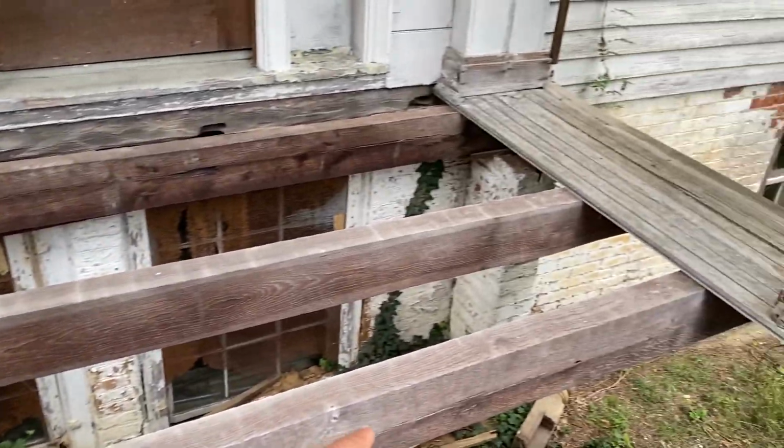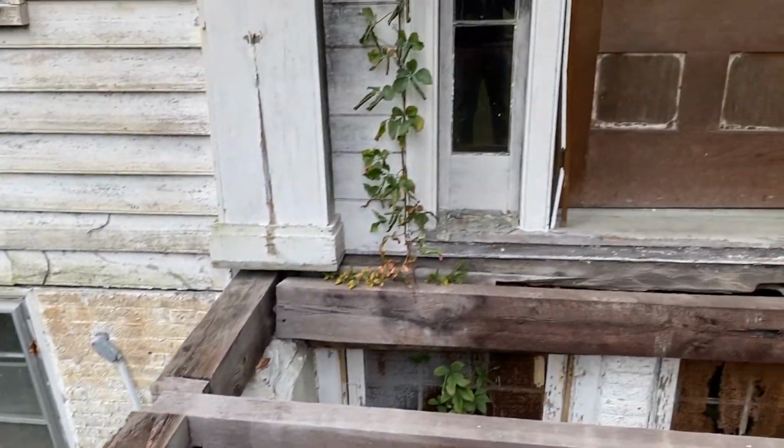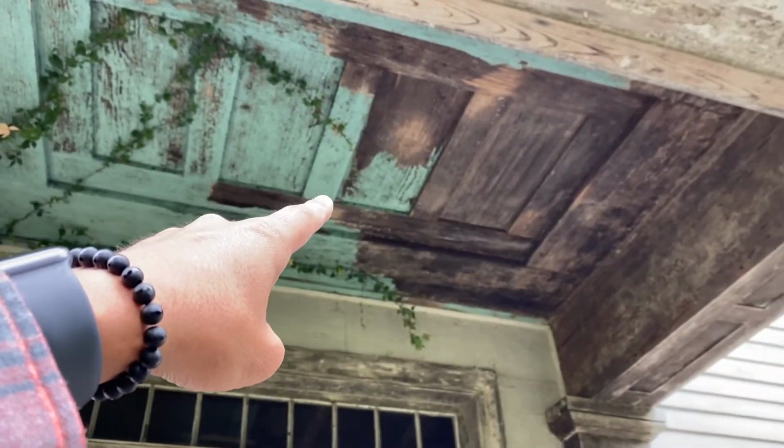Beautiful. It has these hand hewn supports that have been notched, and you'll see a lot of that as we go through the home. Got the original type door, huge sconce light fixtures here, and look at this really pretty turquoise color that's fading away from there. We can't really get in the front door too easily because the supports are rotting out, so we'll go in the back. We'll try to find a way in the back. Got some ivy growing up the side of it, and let me show you the back of the house.